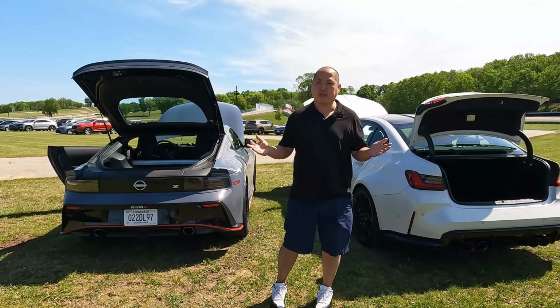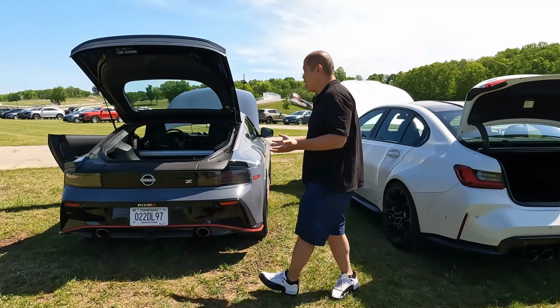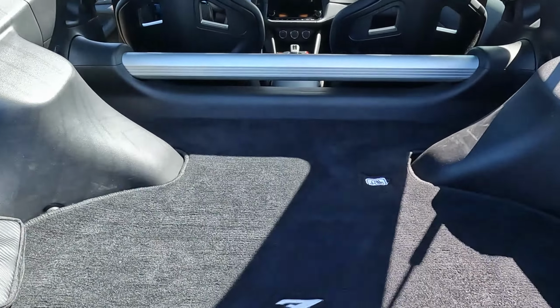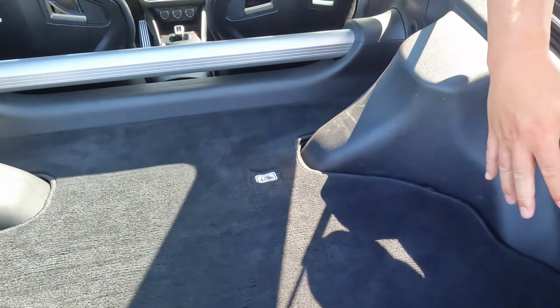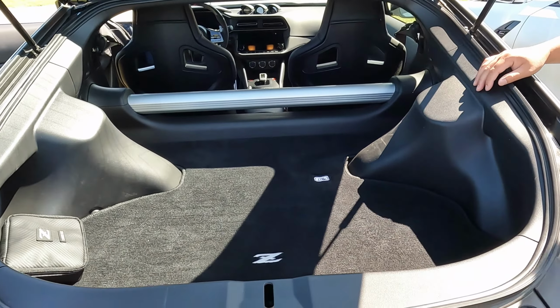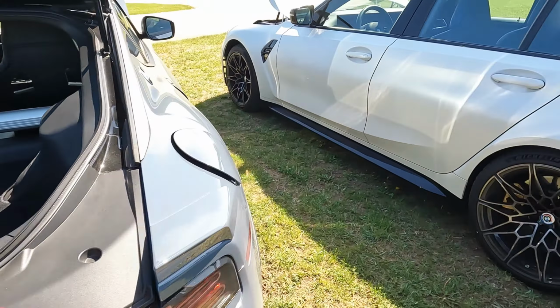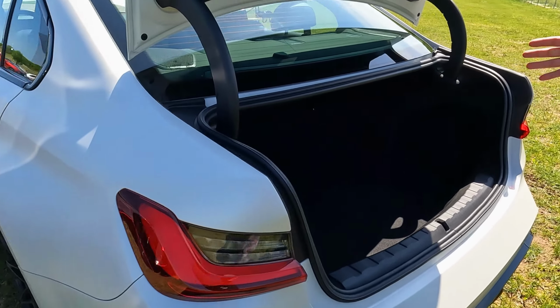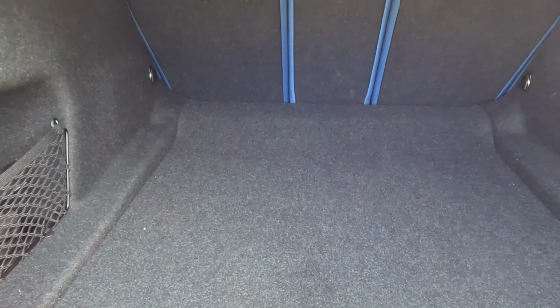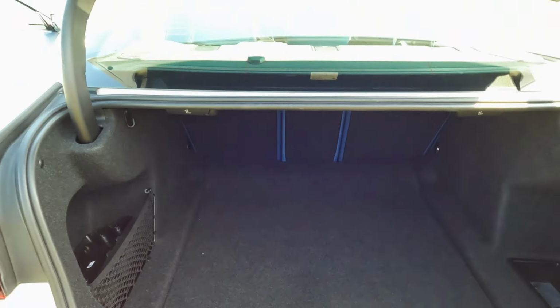Now, what about trunk space? I know you guys probably don't care, but let's take a look. The Z is a hatchback, so there's a good amount of space here. It looks like maybe one set of golf clubs can fit back here. Groceries, okay. Bigger items, probably not, but stepping over to the M3, it's a traditional trunk. It's actually pretty deep. I'm pretty sure a golf bag can fit in here, but because it's a trunk and not a hatchback, you're limited by the height. However, you can fold down the seats and gain more trunk space if you wanted to.